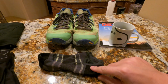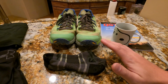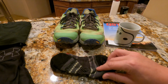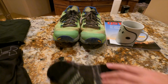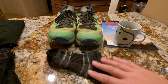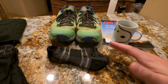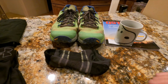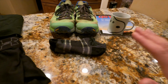The socks are from Swiftwick. These are absolutely my go-to socks. I have been wearing these for at least 10 years. And they have basically a seamless construction and will wick away pretty much all the moisture off of your feet. So these are absolutely great. They are expensive, but I've had this pair for at least 3 years, and I wash the heck out of them and never have a problem, and they just dry exceptionally well.